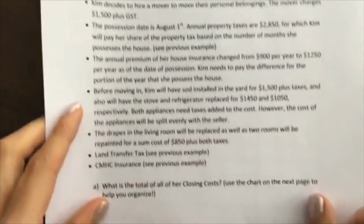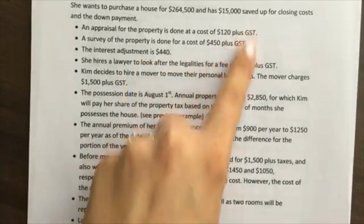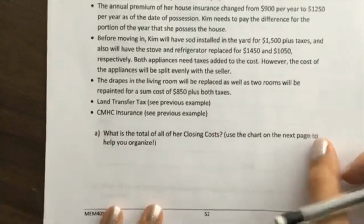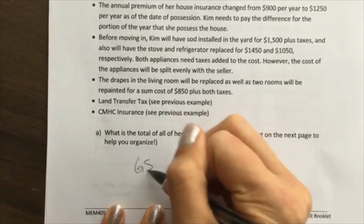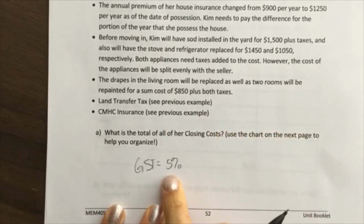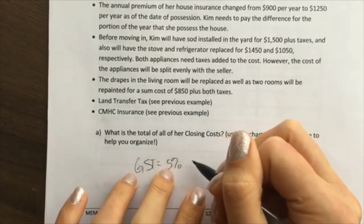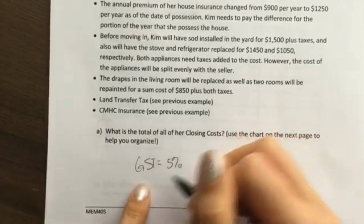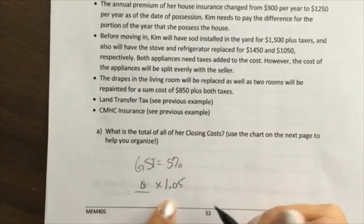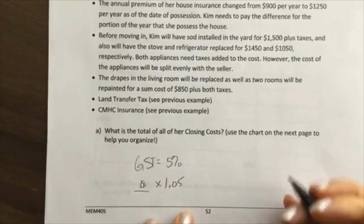One important thing to note as we're going through this is that you're going to see that some of these things include GST or total taxes. Now, GST, we want to write this down so that we know. GST is 5%, so that's 5% added to the cost given. And in order to calculate the GST, we would multiply any amount that we have by 1.05. That will give us the total amount plus the GST.